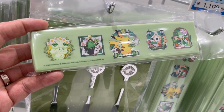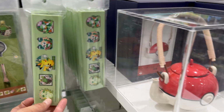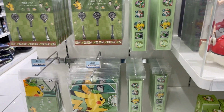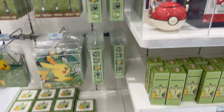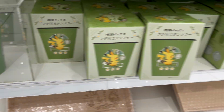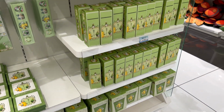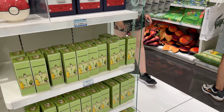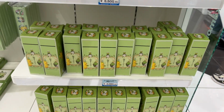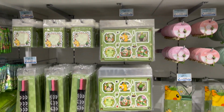And earlier last month, they came out with this Matcha series featuring Pikachu and friends. My favorite item definitely was this teapot, this Monster Ball teapot. I've been debating whether to buy one or not.